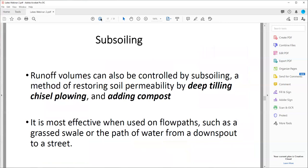Now, another thing that's really effective is to deal with the compacted soils. There's a method called subsoiling, which is based on deep tilling, chisel plowing, and adding compost. Actually, we had a guy here in town about 15 years ago named Yahara who had all kinds of great ideas for improving stormwater runoff control, both peak and volume and quality.